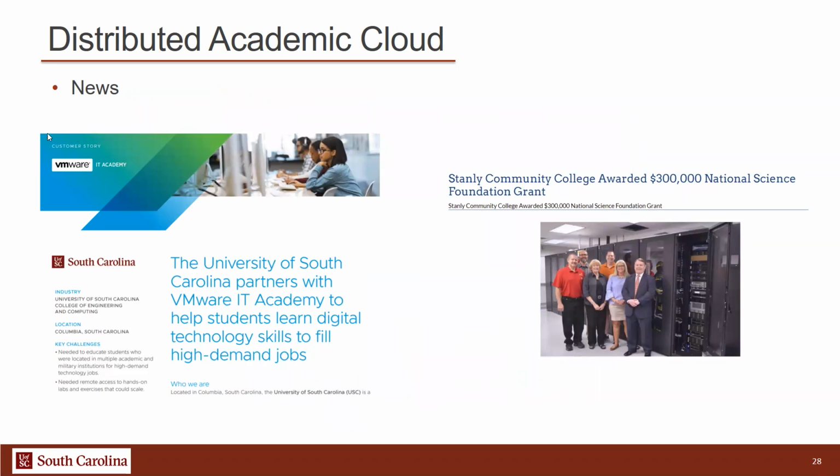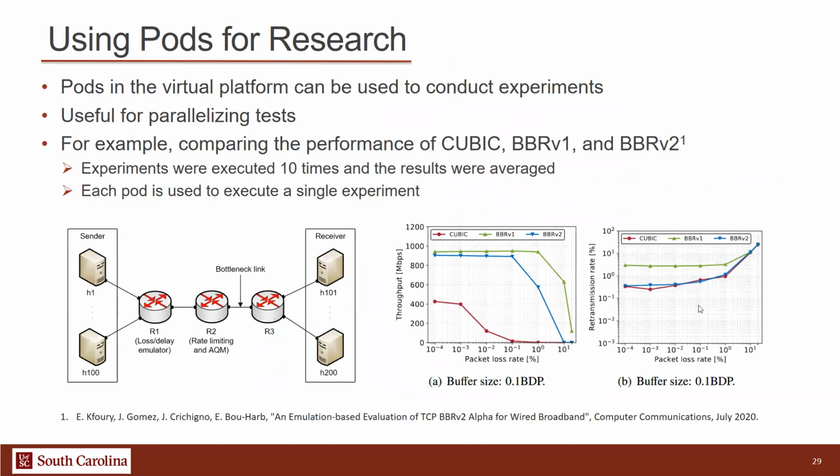In the news, VMware is one of our partners, giving us the ESXi and some other tools. These are our partners from North Carolina. This is the data center in North Carolina. So I will stop here.